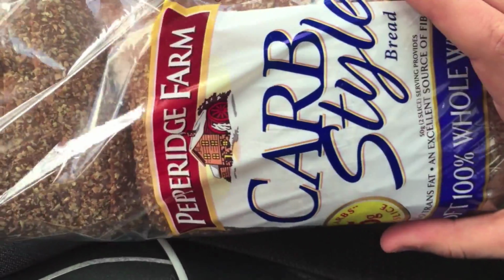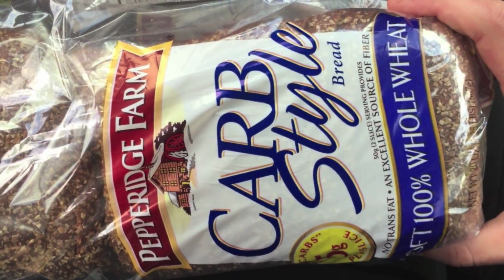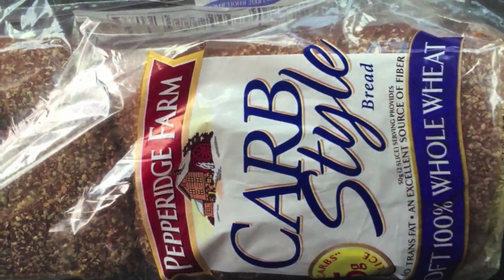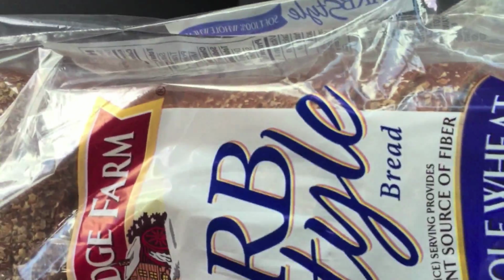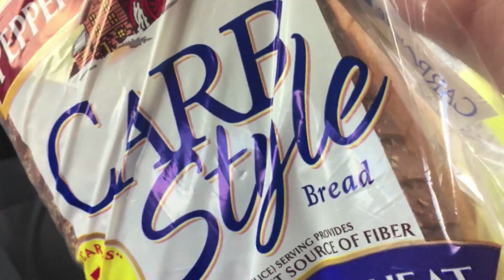I haven't really been doing too much bread lately. It's mostly for my boyfriend, but I think I can have a couple slices today, at least 1 or 2. So I'm a little bit excited about that. Some whole eggs, mostly for the egg whites for me. Omega-3 peanut butter, Coke Zero, not gonna lie. Yeah, didn't really get much.